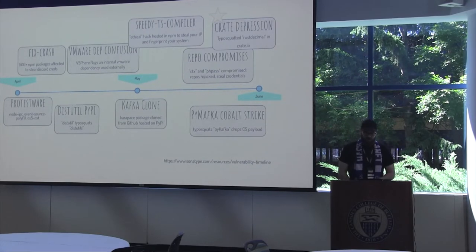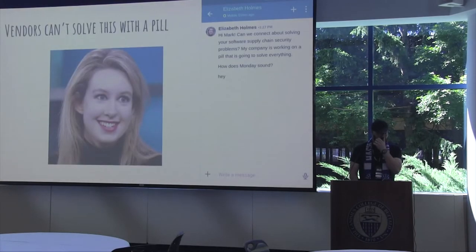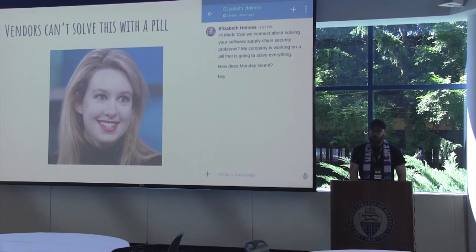Like, I just love that there's a named exploit called Crate Depression. Vendors can't solve this, unfortunately. They might tell you that they can. There's stuff out there that can help, but you have to kind of lean into solving this yourself. You're not gonna accept a pill, right?